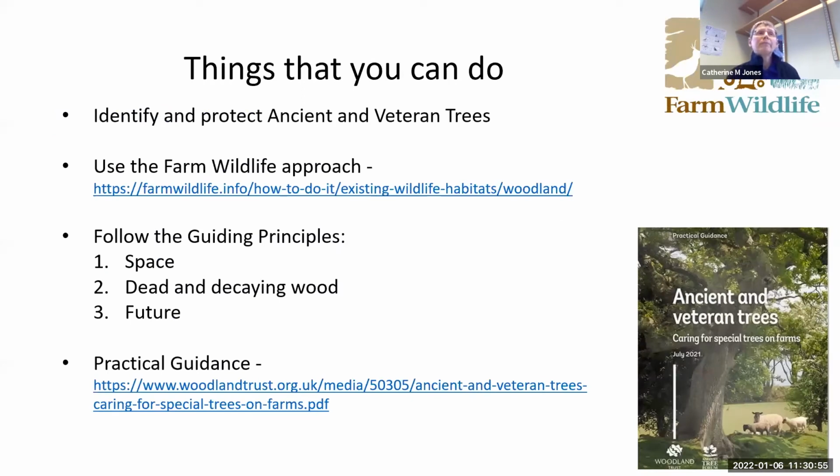So what can you do? These are a few things that you can do to help wildlife and our ancient and veteran trees. So firstly, as Emma mentioned in her presentation earlier, identify ancient and veteran trees and protect them. You can use the farm wildlife approach to identify existing habitat features, and you can follow the Woodland Trust's guiding principles for ancient and veteran tree management.